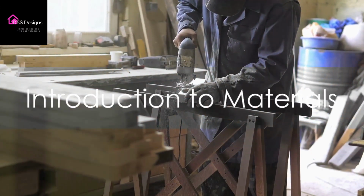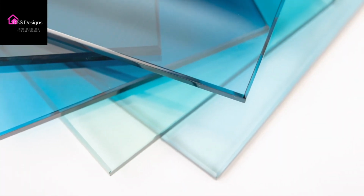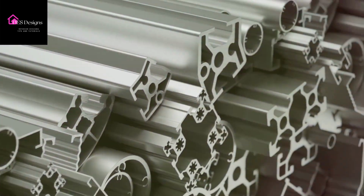Ever wondered how different materials can impact your space? The truth is, your choice of material, be it wood, metal, glass, or fabric, can significantly alter the look, feel, and functionality of any room. Stay tuned as we delve into the unique characteristics of these materials.